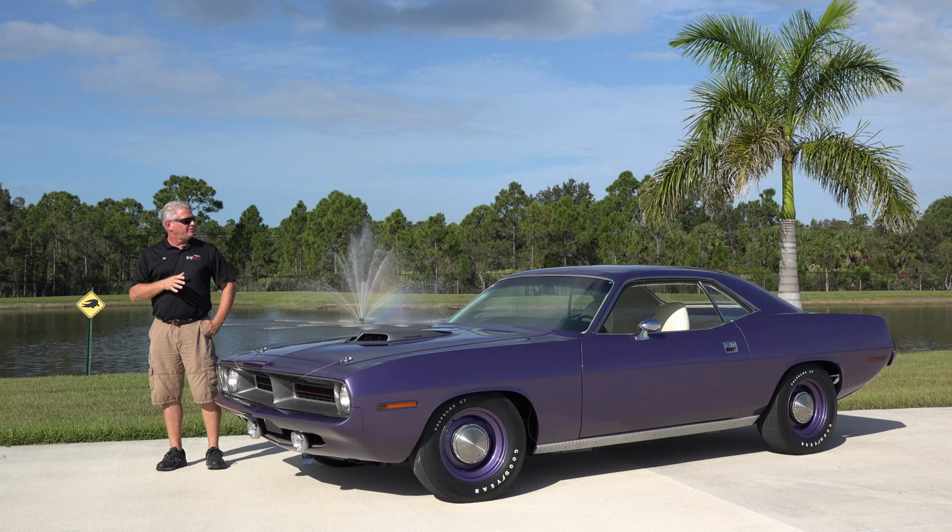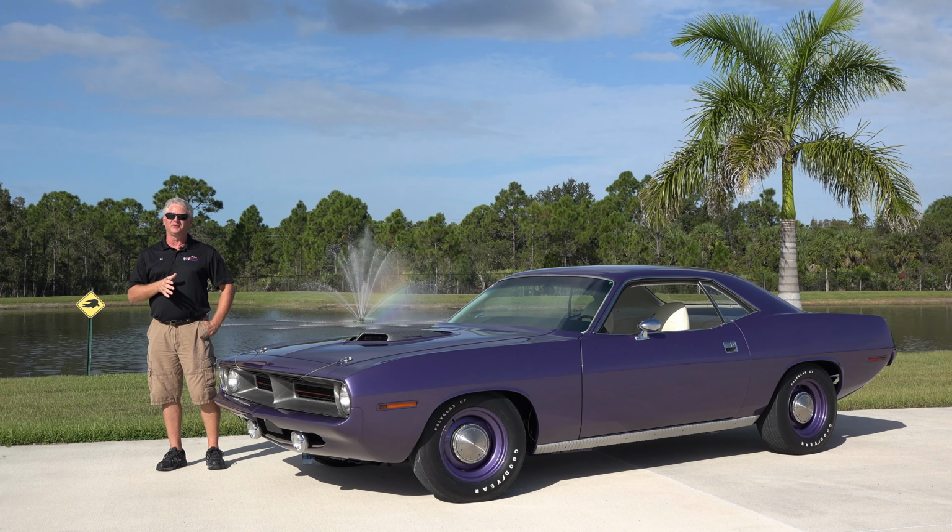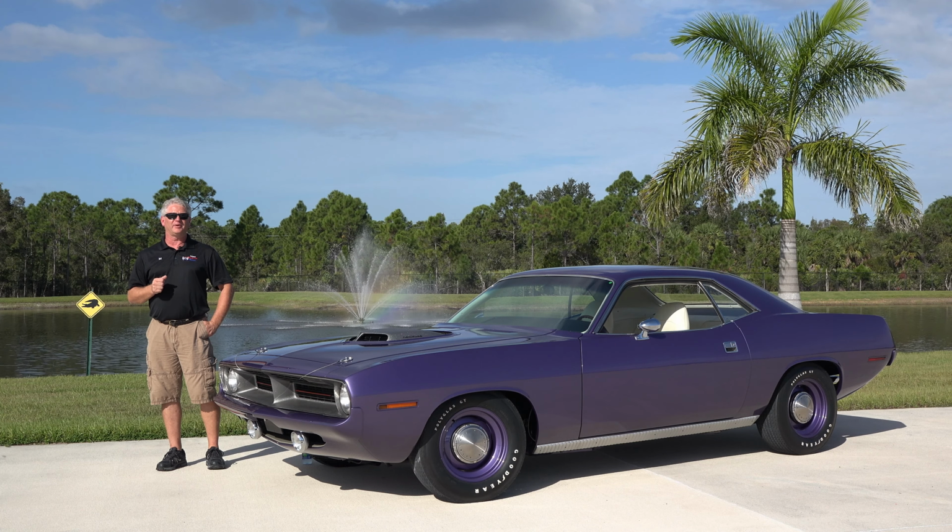We had this car in for annual maintenance. We got it out today. We're doing our adjustments, our tune on it, going to have a little fun with it. We'll detail it out and get it back in the museum.